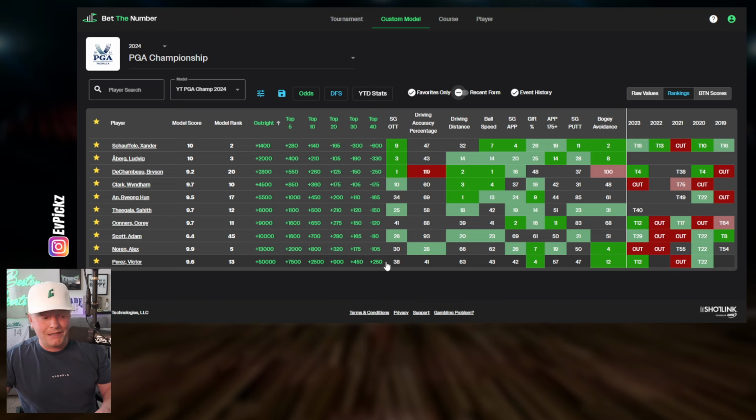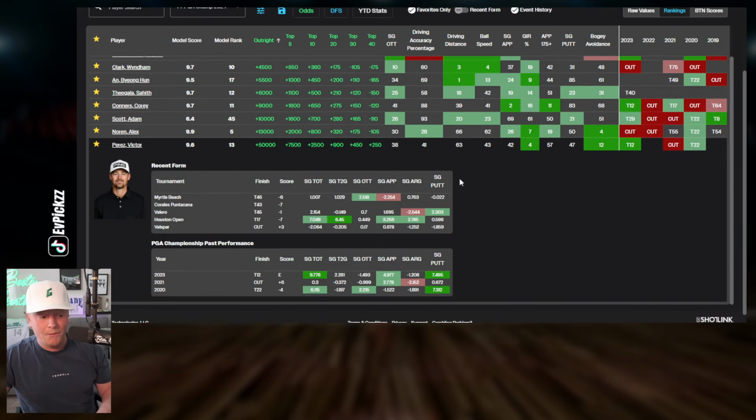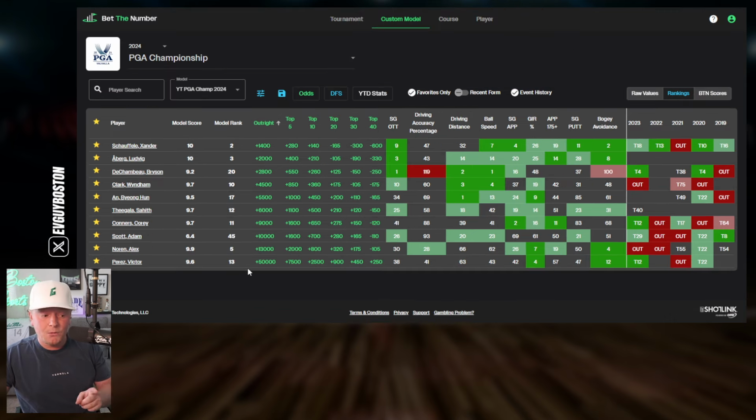I think there could be some value for Victor Perez in a top 40 and maybe even a top 30. Recent form, it's not like he's doing all that much, but again, we're considering top 40, right? Tied 46th, tied 43rd, tied 45th. He's teetering right around there. Prior to that at Houston, top 17. Like, this could be a dark horse for us.